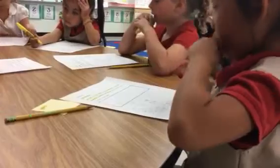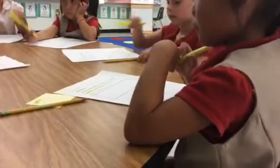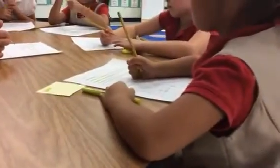Okay. So now we're going to do a little bit of a sketch. So now you need your pencil. Put your lid back on your marker. This box is for sketching because when we sketch, it helps us remember in our brain.